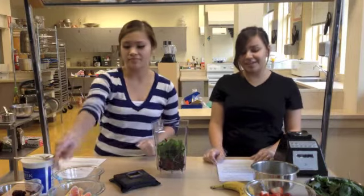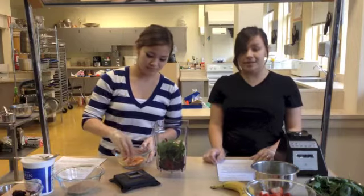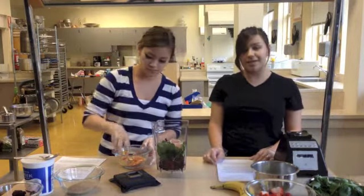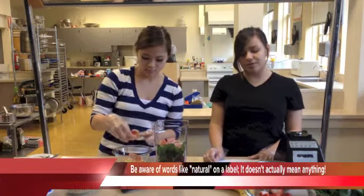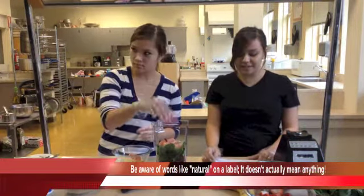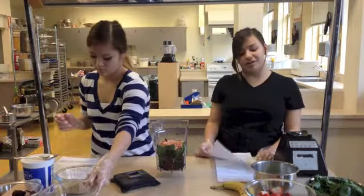Our next ingredient is an orange. Be aware of orange juice that you buy from the store. Most companies add a lot of sugars and preservatives to make it taste better. If you don't burn all the calories from sugar, it gets converted into fat and stores in your body. It only takes a few extra minutes to juice an orange yourself. Plus, it will make you smell good all day.